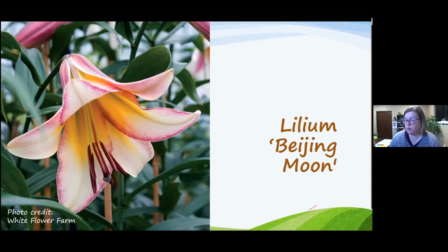They prefer cool, rich soil, which argues for shade at their feet, and low-growing ferns and geraniums and hellebores. They do need about 6 to 8 hours of sun a day, and they're planted from bulbs. So yeah, try this Beijing Moon Lily from White Flower Farm.